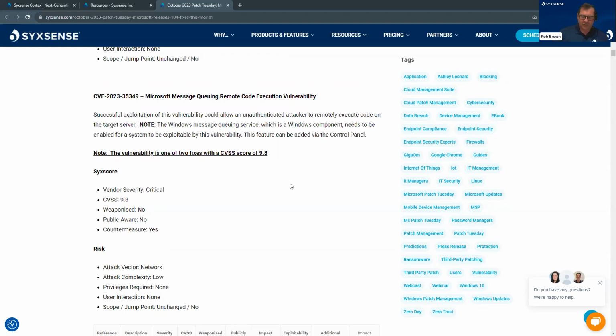So just because you're not using Windows messaging, I would recommend that you go at least scan your devices for it and make sure if this is found on those devices, deploy it. It has a vendor severity of critical with a CVSS of 9.8. It is not weaponized. It is not public aware. Its countermeasure is the fact it requires this to be turned on, but that doesn't mean that it's not turned on your devices by default. So probably worth a look. Its risk this month is severe as well. Its attack vector is network across any network, including the internet, with low attack complexity, no privileges, and no user interaction.